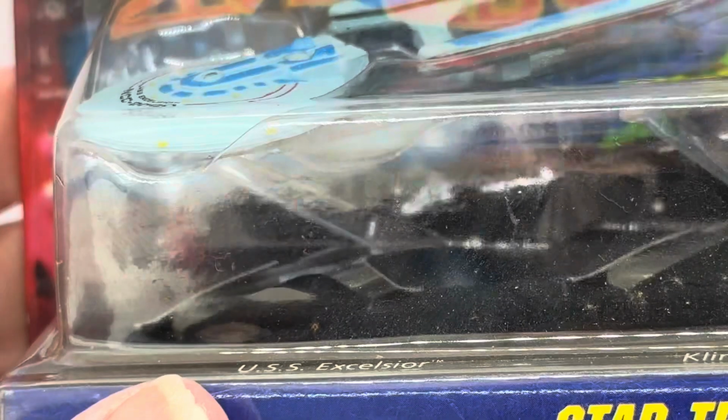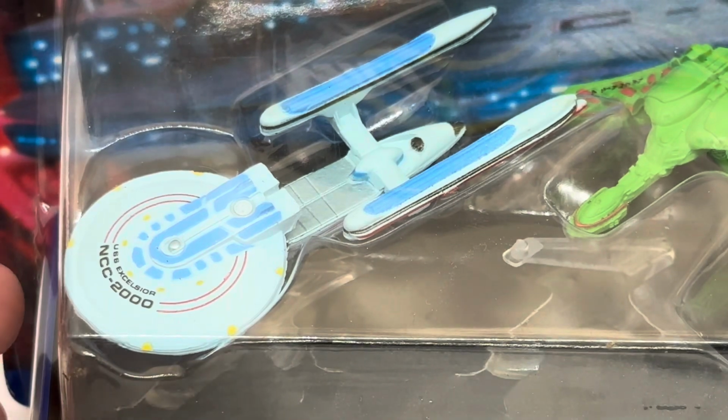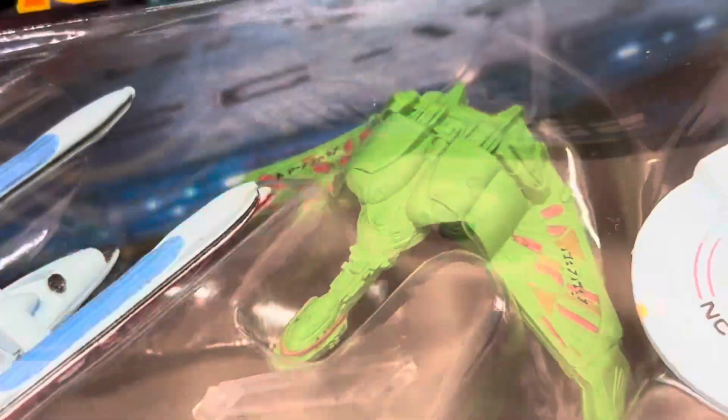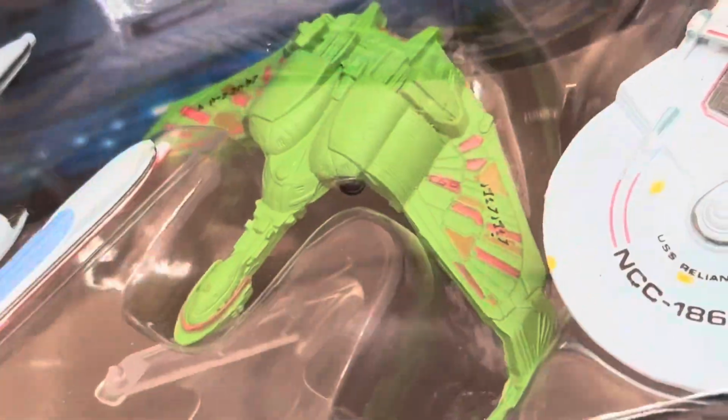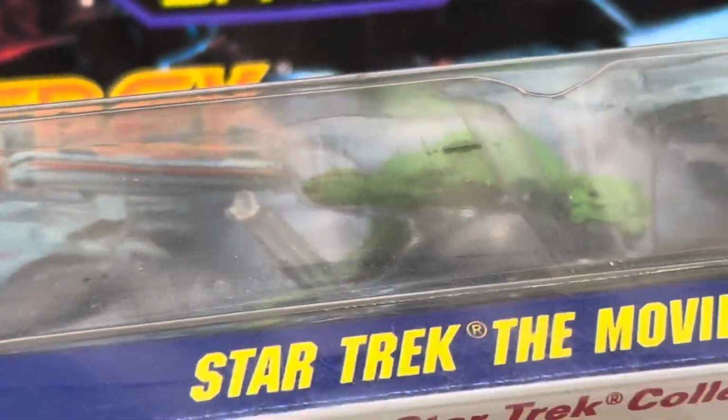And if you just see below there, you've got the display stand. So that is the USS Excelsior. And then let's move on to the Klingon Bird of Prey. Again, a really nice detailed model there. You can see you've got all the Klingon markings on the side and underneath, apparently.